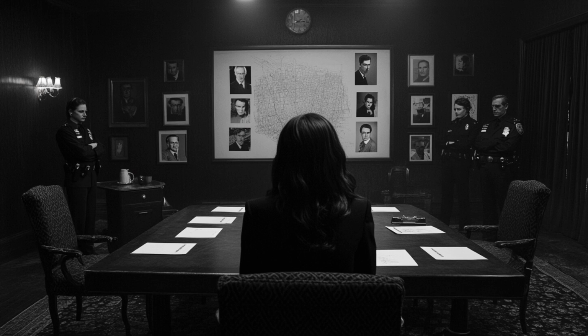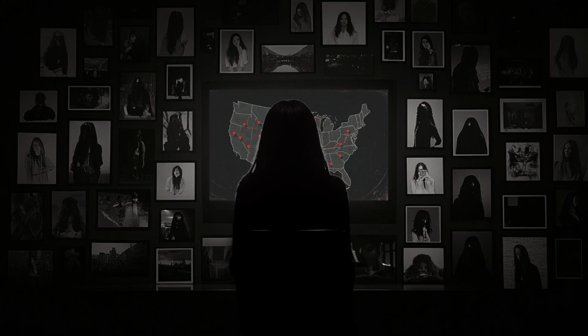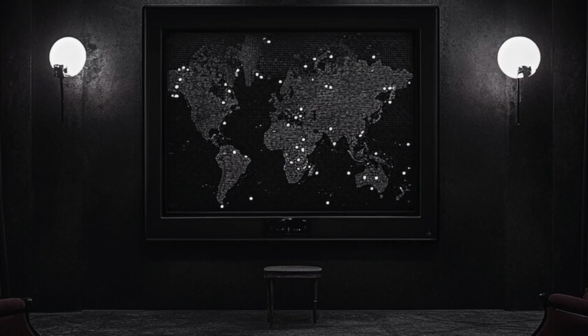As we've seen, criminal profiling has come a long way, from its early days of behavioral analysis to its current use in complex investigations. But where is it headed next? Let's take a look at the future of profiling and how technology is reshaping the way we catch criminals.